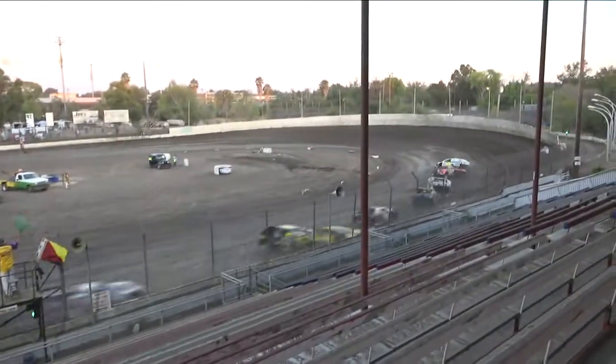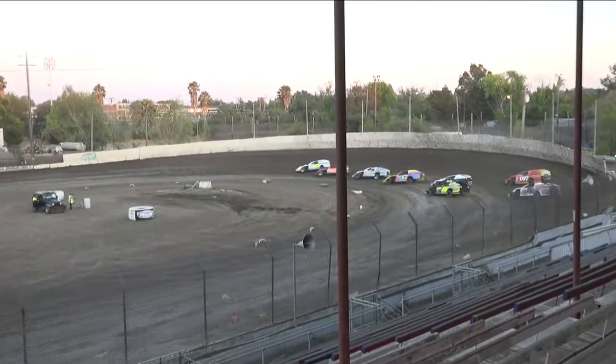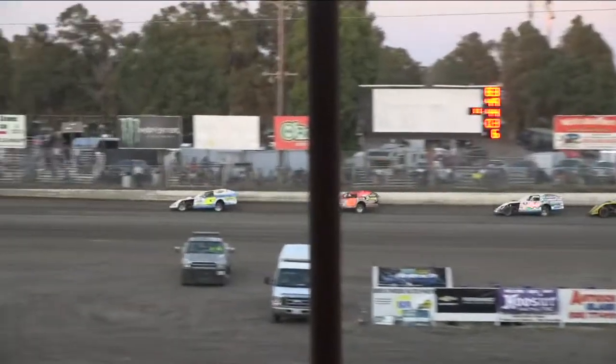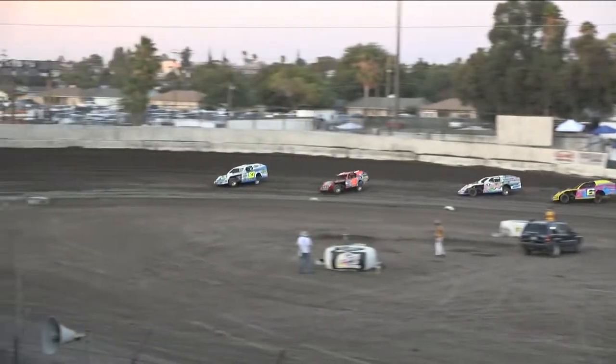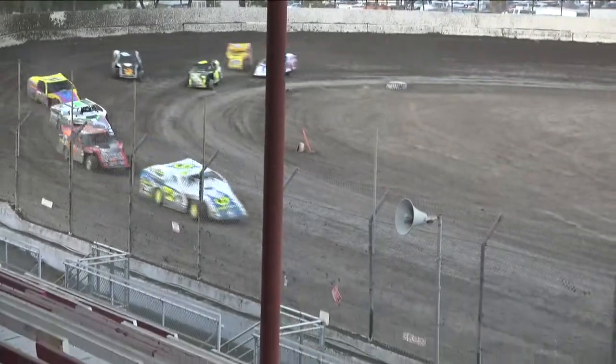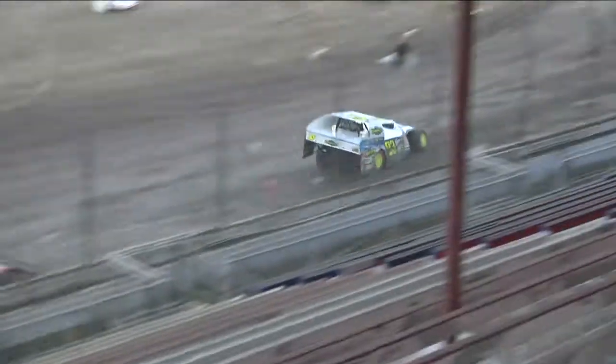Oh, and Kellen gets the jump, but here comes Tricky Troy. Tricky Troy down the backstretch. He had that left front up all the way the whole time, and he's going to get the inside, but not going to get it done. Kellen Chadwick still leads the race.